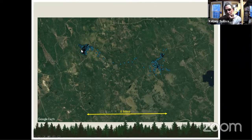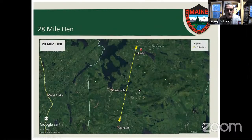So we see this a lot in most of our turkeys. The range can range quite a bit. Some birds, they'll winter and then 2 miles away they'll nest. Some will nest a mile away, and then some will nest pretty far. And this is a good example of the variation that we see in wild turkey movement.